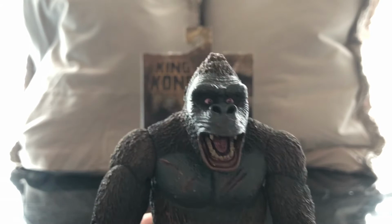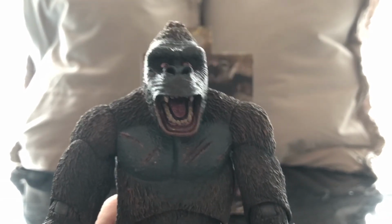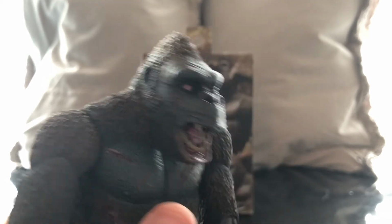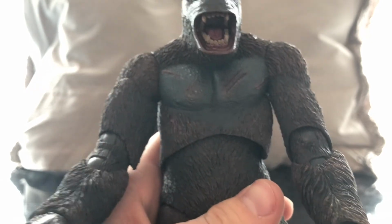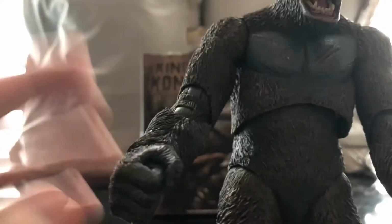Let's go over the detail. As you can see, if you look at photos of the 1933 Kong, this is what the face looks like for the most part. It's really, really cool, very animated looking. I really like it. I like the battle scarring that they added. I love all the fur.